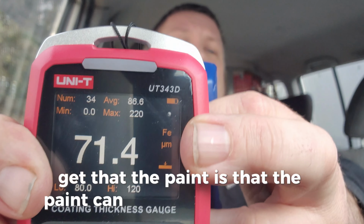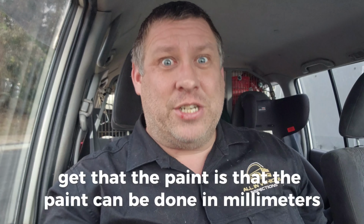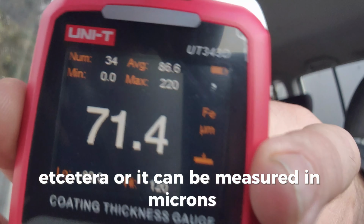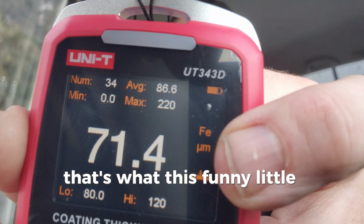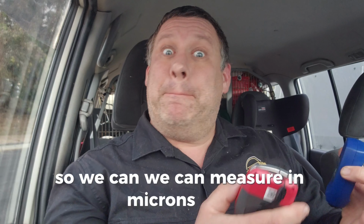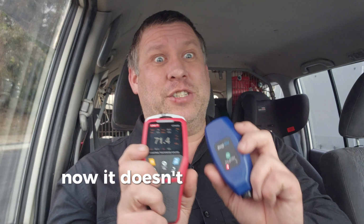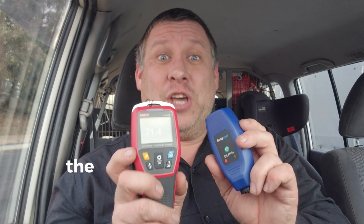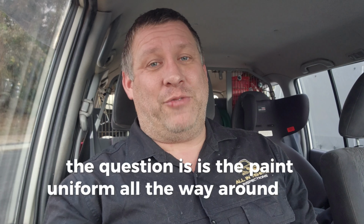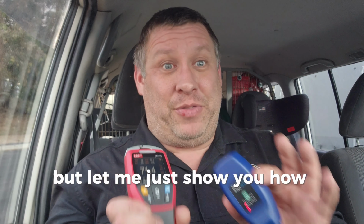Now, the paint thickness can be measured in millimeters. We all know millimeters, right? Millimeters, centimeters, etc. Or it can be measured in microns. That's what this funny little symbol is here. So we can measure in microns. Now, it doesn't really matter which one they are. The question is, is the paint uniform all the way around the vehicle? But let me just show you how these work.